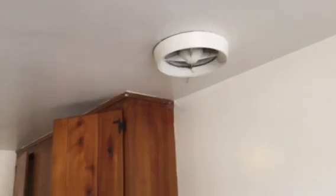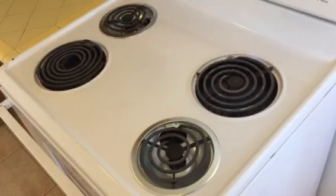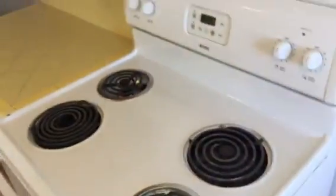Moving on to the kitchen, this exhaust over the range is in need of service. It doesn't activate through the switch at all. There are 2 missing drip pans here on the range. We'll go ahead and get 2 of those replaced.